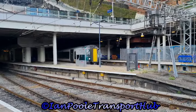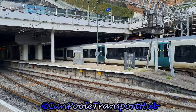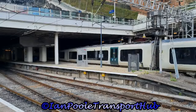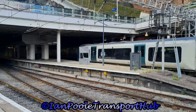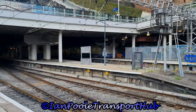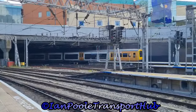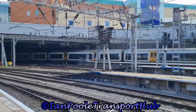Next out to depart with the 1227 West Midlands Railway service to Walsall is 350263. Next in over on the far side, 323217 and 323202, working the 1233 West Midlands Railway service from Lichfield Trent Valley to Bromsgrove.